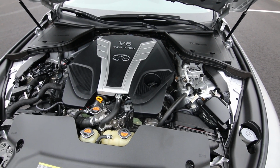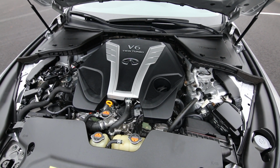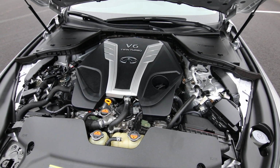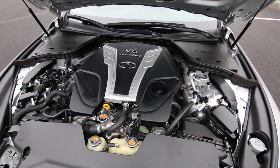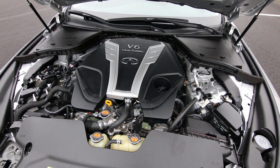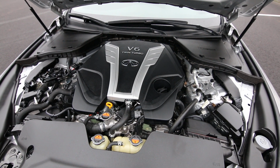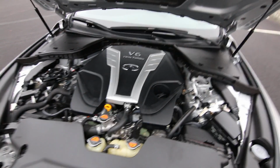This is a very hotly contested market. The compact luxury sport luxury market. You know, you have the BMW 3 Series, Mercedes C-Class, Lexus IS Series. So Infiniti stepped up their game with this awesome new engine. It's more fuel efficient, features direct injection, which you didn't have in the old VQ37. Direct injection works by sending highly pressurized gas directly into the combustion chamber. Generally that gives you more horsepower, low emissions, and better fuel economy.